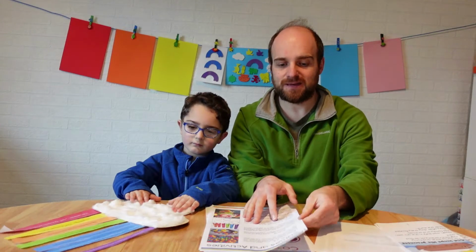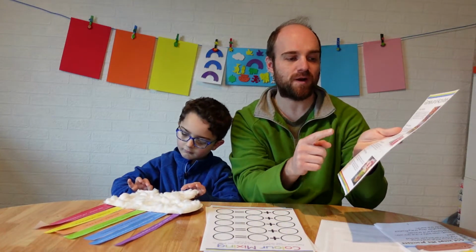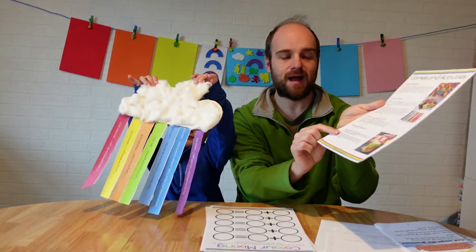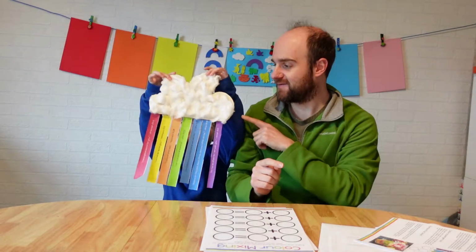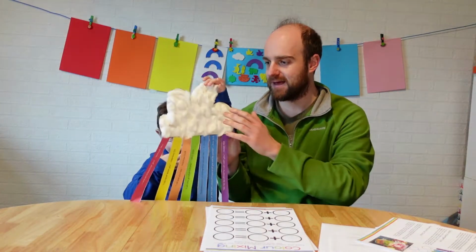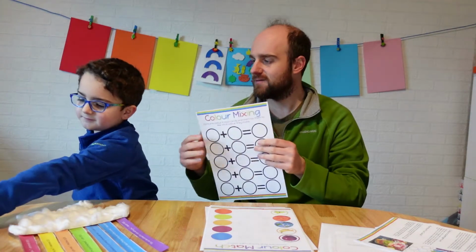Next page we have games and activities. First one is to play I Spy. Then we have some colour sorting ones, colour scavenger hunt, and making a fruit salad as many colours as you can. If you're showing your craft, we're going to show you how to make that in a second. Let's show this first.